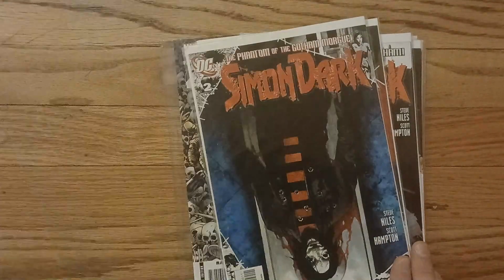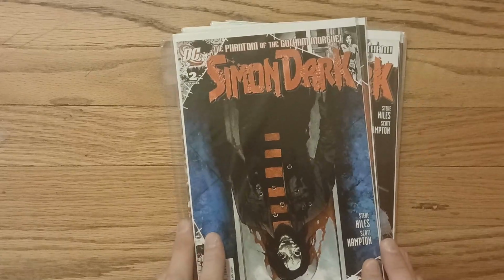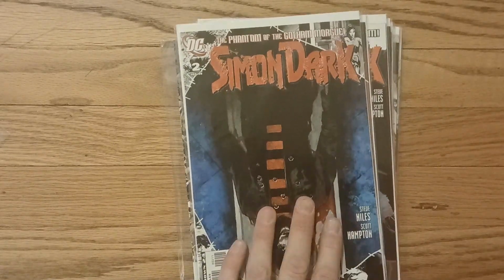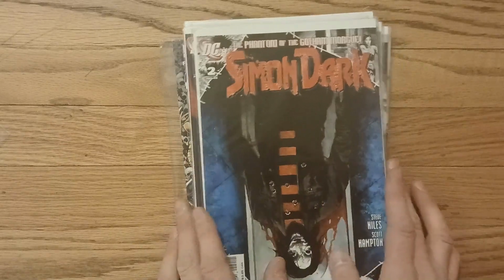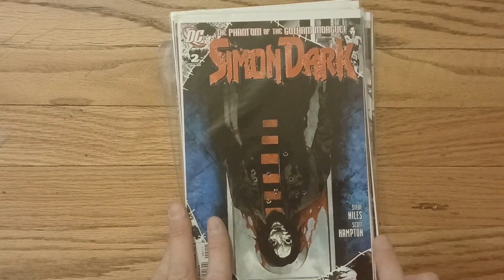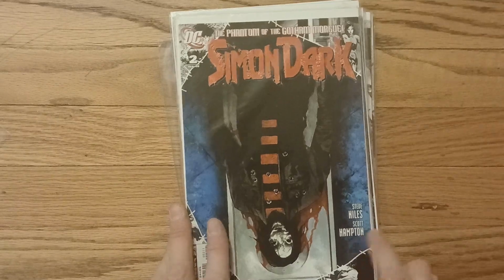Next up, moving ahead a little bit in time. Simon Dark, another run I'm trying to finish. Check this out. Steve Niles, the creator, stuck it out with the artist here. Cover artist, interior artist, Scott Hampton.